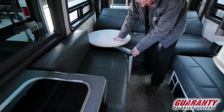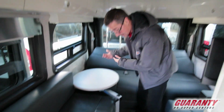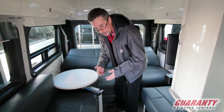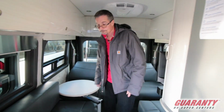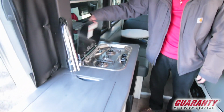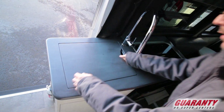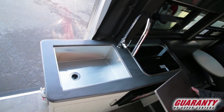So this table right here easily can be removed. You can just not take it with you, or you can use it in other places along the van. And we do have a 2-burner propane stove, high faucet with a pull-out, and then a 1-piece large stainless steel sink.